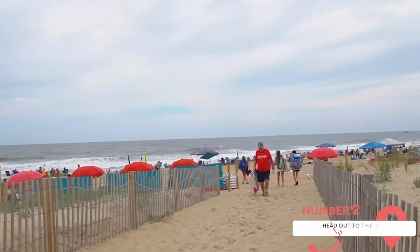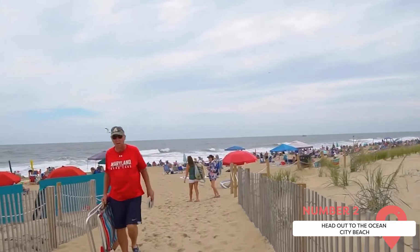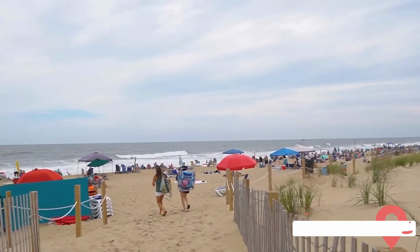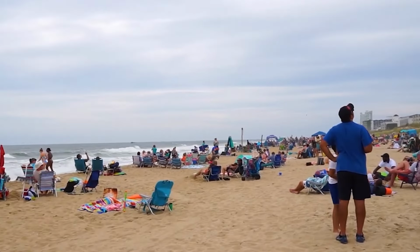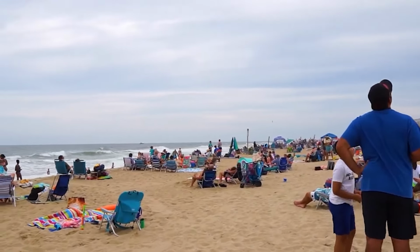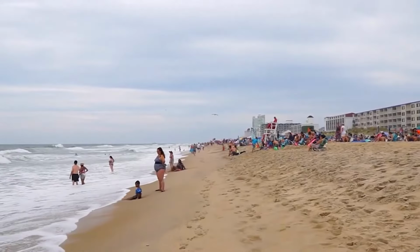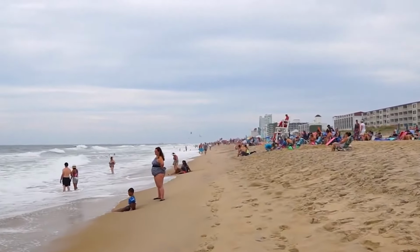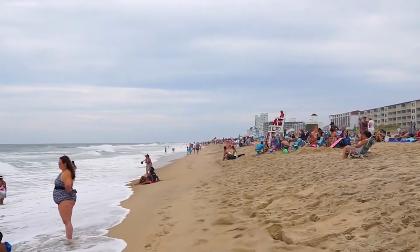Head out to the Ocean City Beach. The boardwalk would be nothing without the Ocean City Beach, which is a 10-mile-long public beach that runs alongside it. Ocean City Beach stands along the eastern coast of Ocean City's island location, and it's an incredibly popular place with both locals and tourists. Whether you're looking to relax on the beach and soak in the atmosphere or go out into the water, Ocean City Beach features plenty to do for visitors.